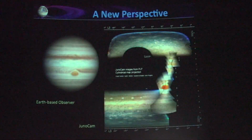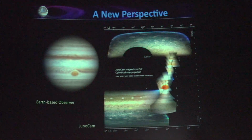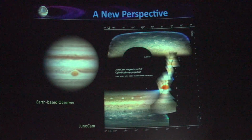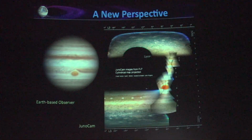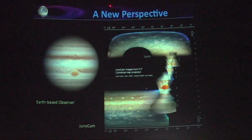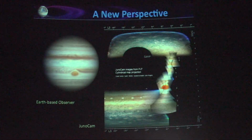And this is where I'm getting now into our new perspective. So this is what Jupiter looks like to an Earth-based observer. This is what it's looked like to many spacecraft that have gone by. Here on the right is what it looks like to JunoCam.